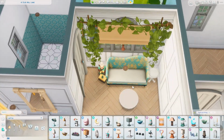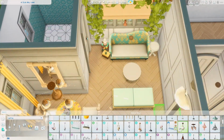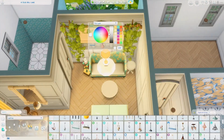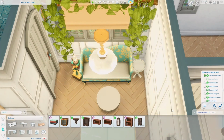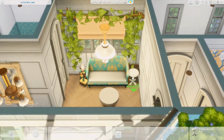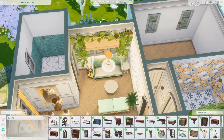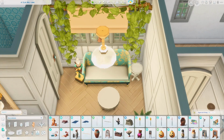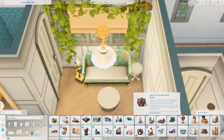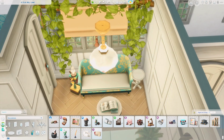There were other items that I did like a lot, but I just couldn't get this out of my head. So anyways, I went with this, and I just love how it came together. And of course, I'm thinking Penelope, a bit of a bookworm, so I wanted to have books everywhere, and more of a personal preference, I love plants and green things, and so there's a lot of that in this build.